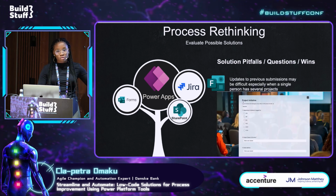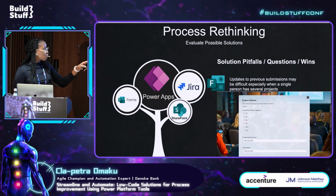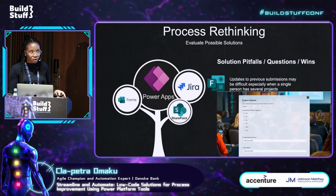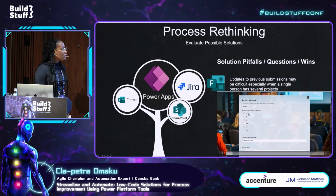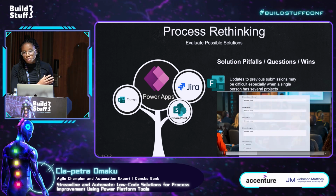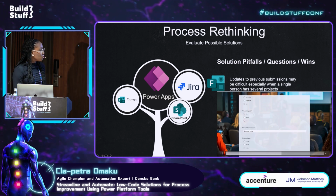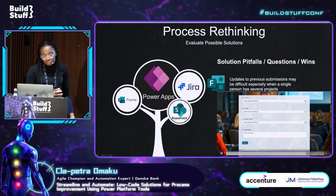This whole problem was brought to me to think about alongside my team. And the first approach I was thinking about was Forms. Why don't we use Forms? At least nobody gets to override. But then you realize Forms on its own cannot do the updates properly. You can't go back and update your project, especially when you have several projects at the same time. So that became a solution that is not solving the clearly defined problem.